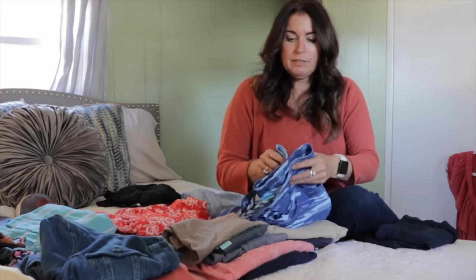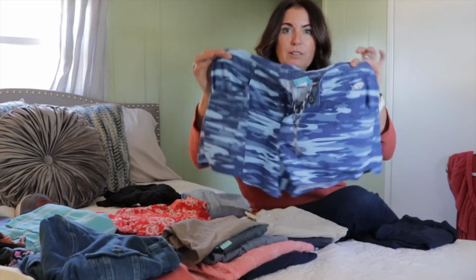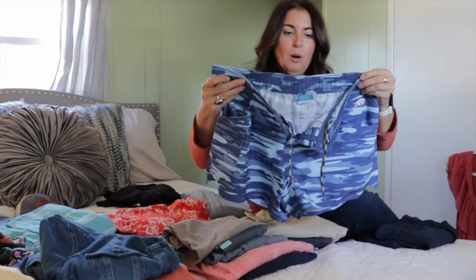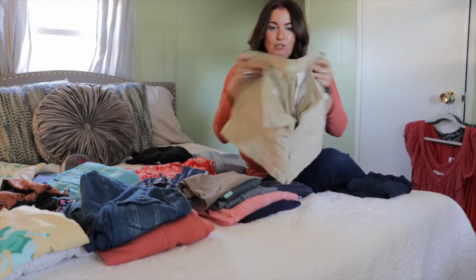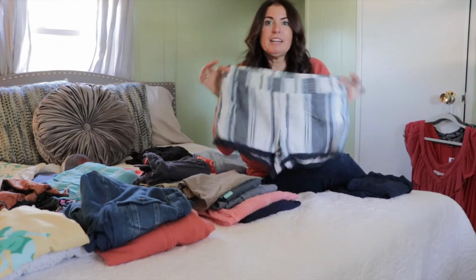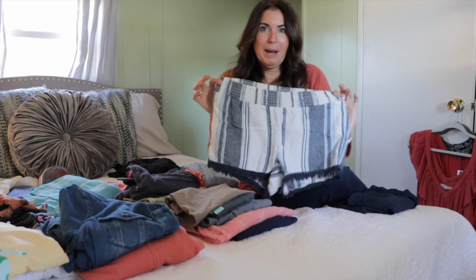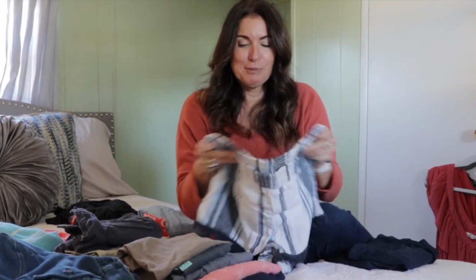I have this athletic swim trunk kind of pair of shorts in this pretty underwater blue color, just a plain pair of khaki shorts, a plain pair of navy blue shorts, and my fun navy and white striped elastic waist shorts, which are super comfortable. So that takes care of my shirts and my shorts.